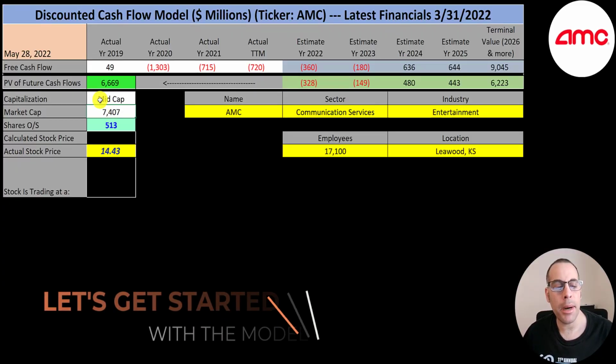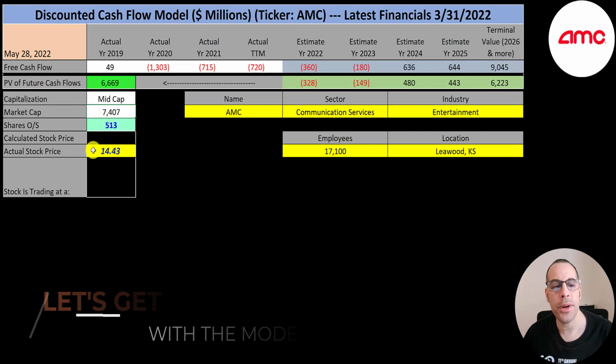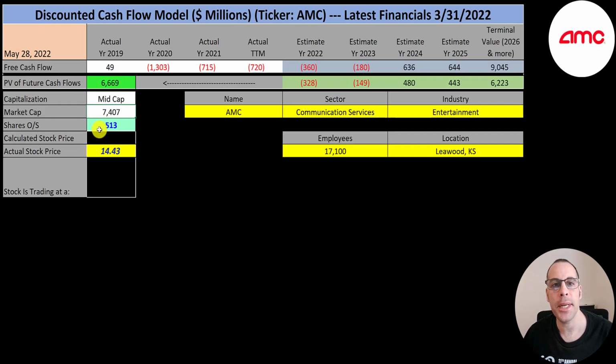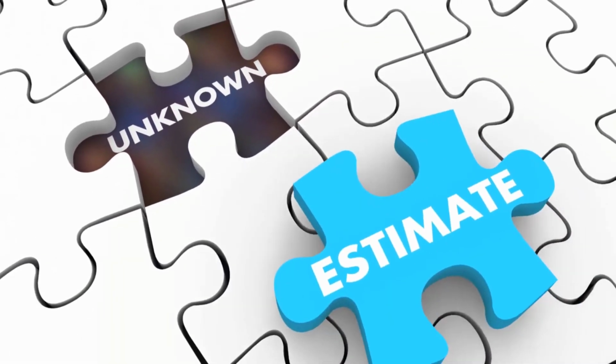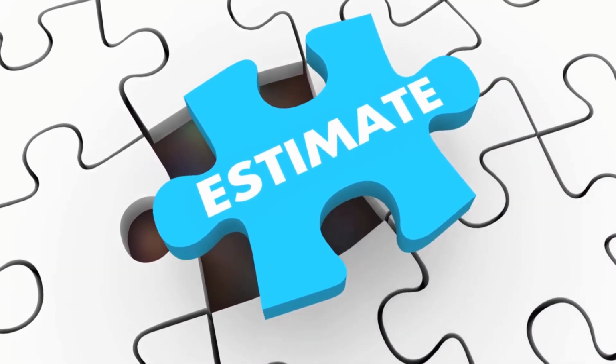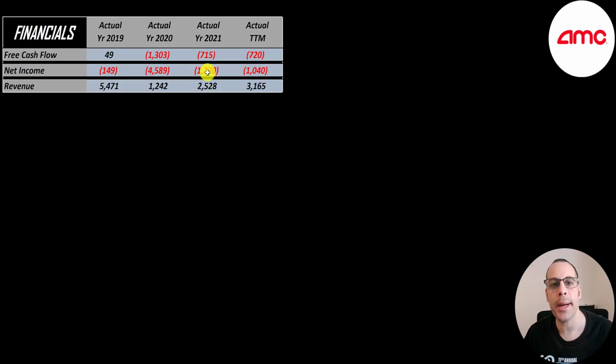This is a mid-cap company, 7.4 billion market cap. They're trading at $14.43 a share, and they have 513 million shares outstanding. Let's look at their financials. The way you value a company is you estimate the free cash flows into the future and then you discount those numbers back to today's value. That's what we're doing in this video.